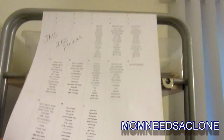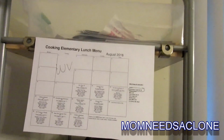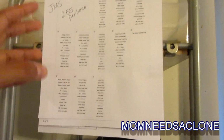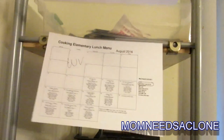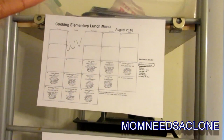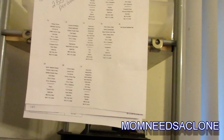The middle school lunch calendar, we just tape up here, and each month we take it off and put a new one. There's the elementary list. Usually the boys would just write their initials on the days they want to eat for the month so I can put the money on the account. And then Jariah will put the days she wants to eat for the month, and I'll put the money on the account. Jariah usually eats Fridays for pizza days, and the boys usually eat Wednesdays for pizza days. Other than that, they take their lunch.